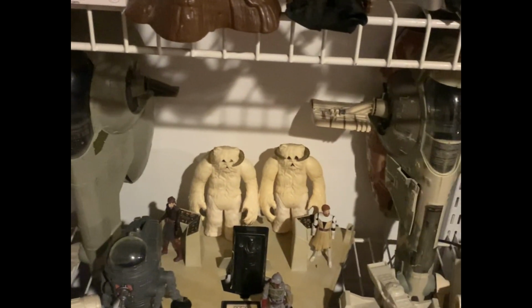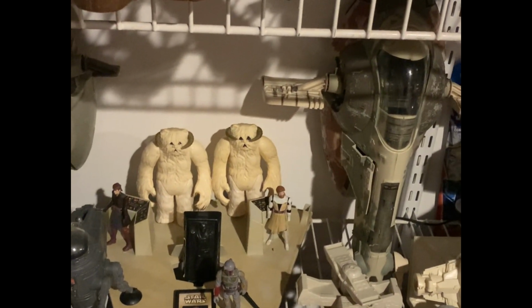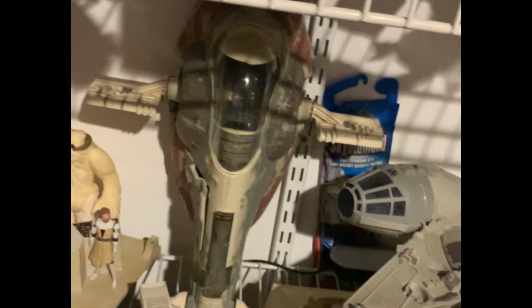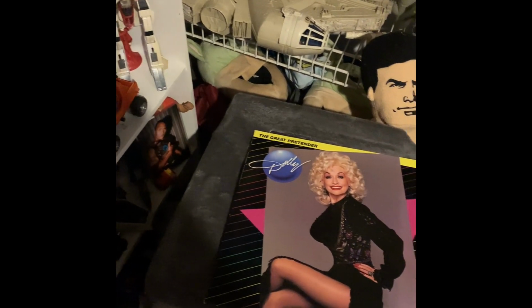And then my favorite piece is the Han Solo in Carbonite. Just picked that one up. And the Slave One's original, and then the 90s version of it. So a few more things to show here.